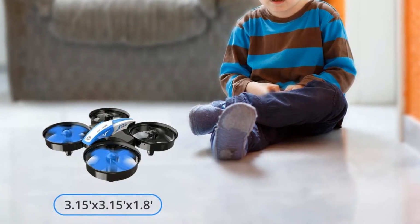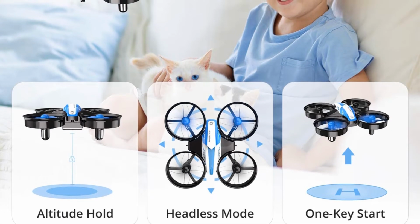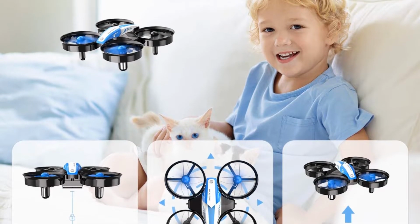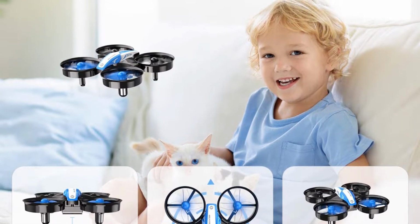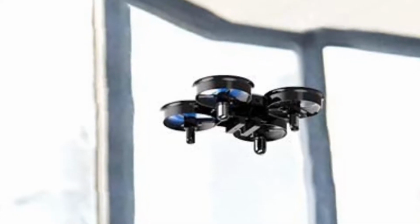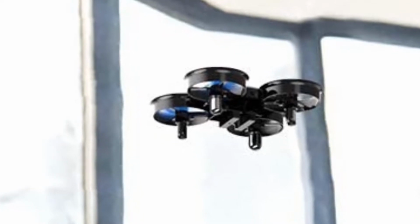This mini drone is perfect for taking on trips or using in houses. It has 3 batteries for extended flight time, easy instructions, and great protection. While it's not as advanced as some of the later drones in this list, it's great for ages 8+.